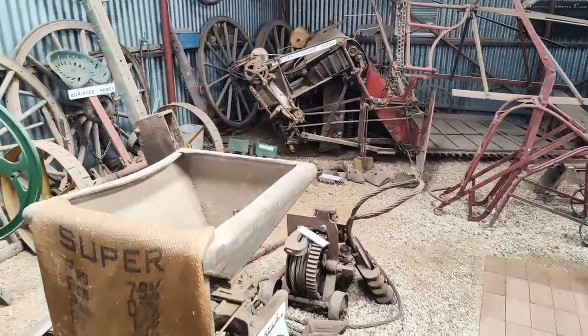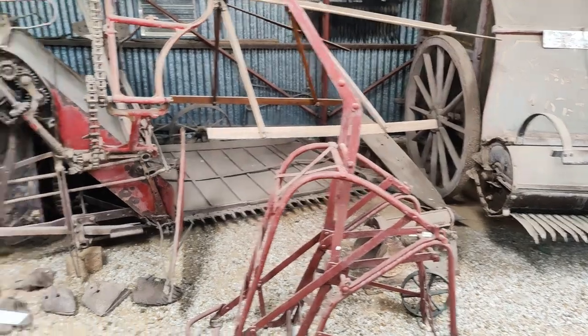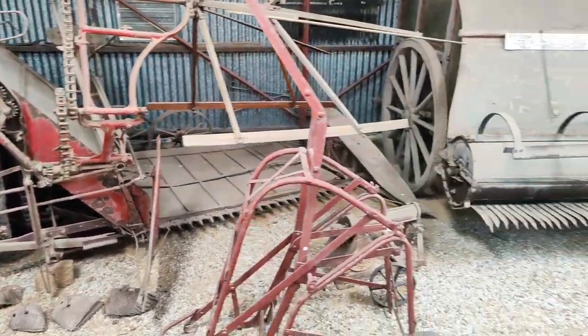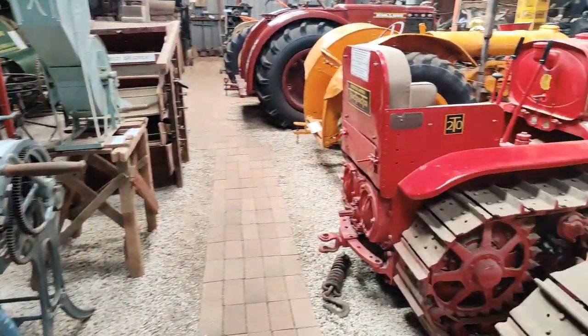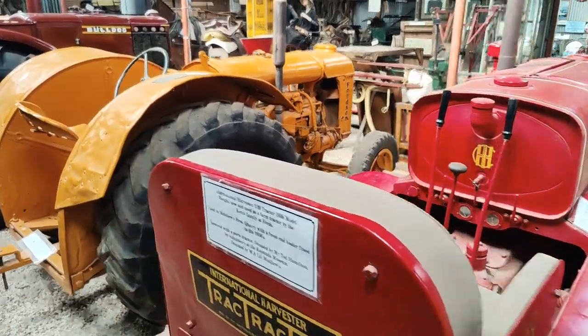It's a bit warmer in here now. Look at all the tools. Look at the farmer's tools and... Oh, wow. The tractor.